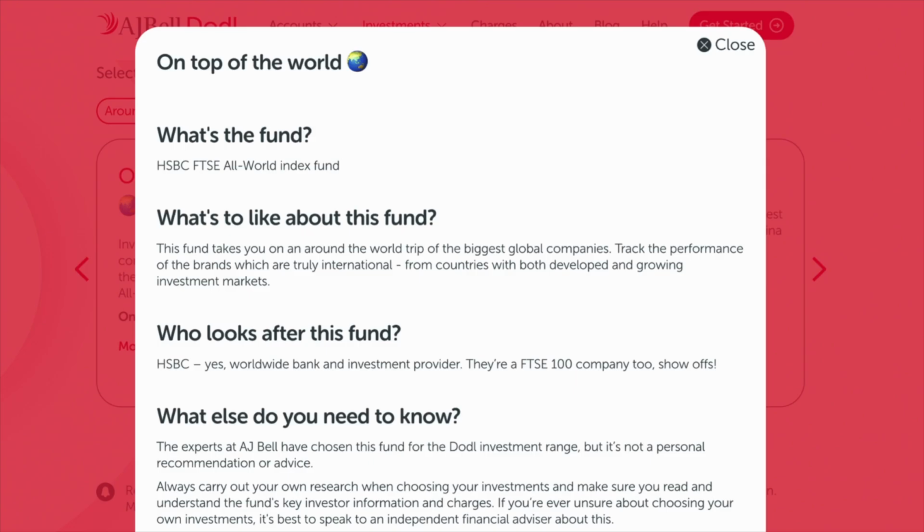And if I was a little bit cautious about investing in only stocks and wanted to reduce the risk level slightly, I would likely also invest in a bond fund alongside this global fund, as bonds typically are more stable and lower risk compared to shares, but they also offer lower return. So I would likely decide on a percentage split between bonds and shares depending on my risk appetite.